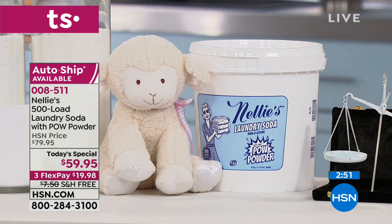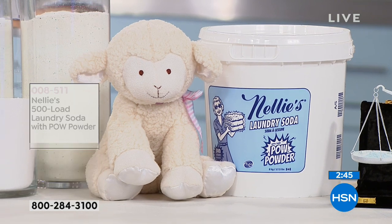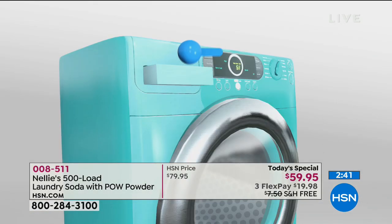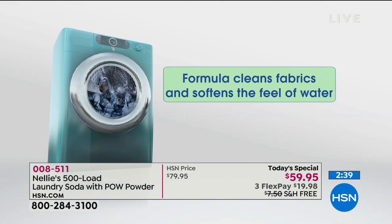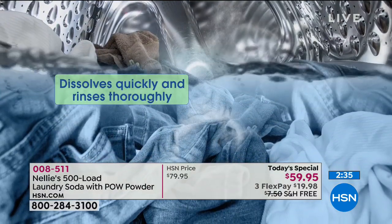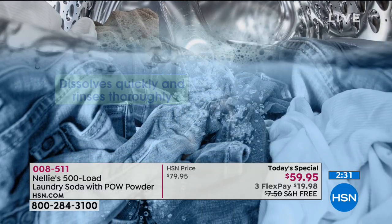Okay. Energy efficient. Yep. You can use lower temperatures. The enzymes will actually allow you to wash your clothes on a cooler setting. Yep. So that saves you energy on your electricity bill as well. And it's good for anything. You can see here, it's just a formula that's going to clean your fabrics better. You use less, it dissolves quickly, it rinses thoroughly.